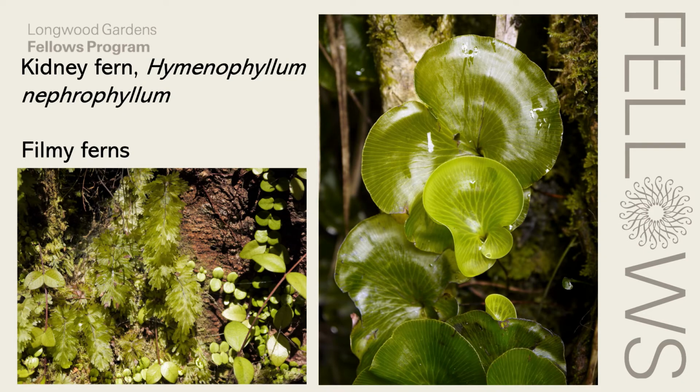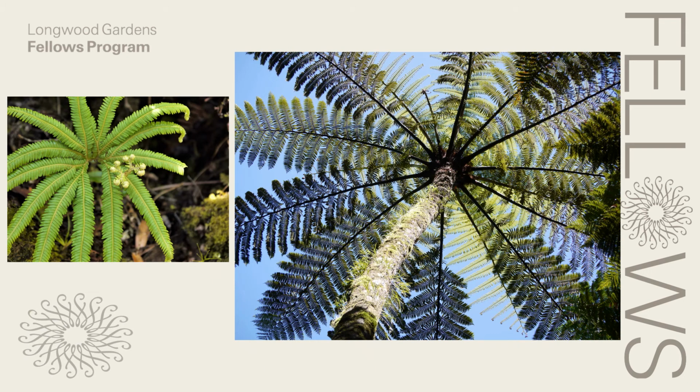So going into the forest to some of the filmy ferns, the kidney fern, and then some more filmy ferns that really fill out when it rains and look hugely glossy and translucent. Beautiful ferns. From these, the forest floor dweller, the umbrella fern on the left, to one of the giants of the forest, one of the tree ferns.